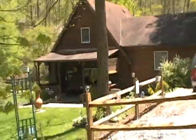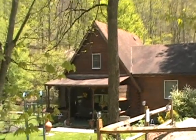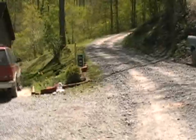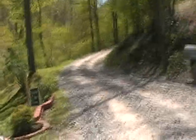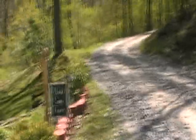There it is. There's the old homestead. I'm on the second floor. That's my window up there. This road, our road, I think is about 2 miles. There's probably about 6 other homes up that road. But it's about 1/2 mile to the main road from our house.